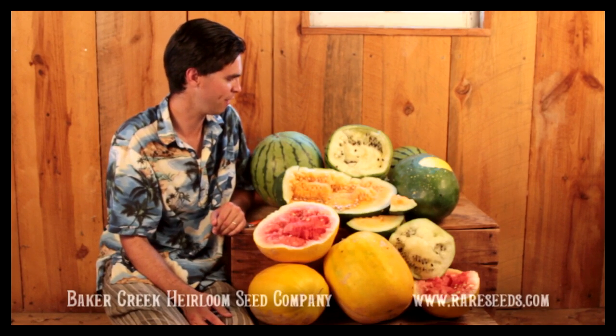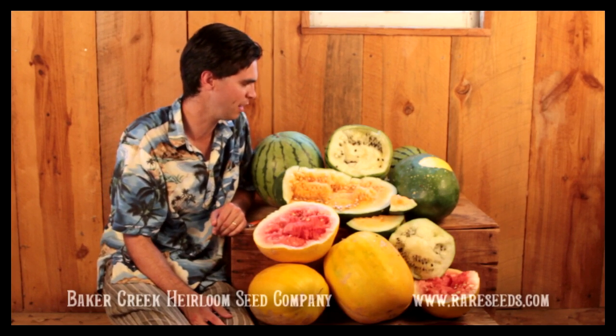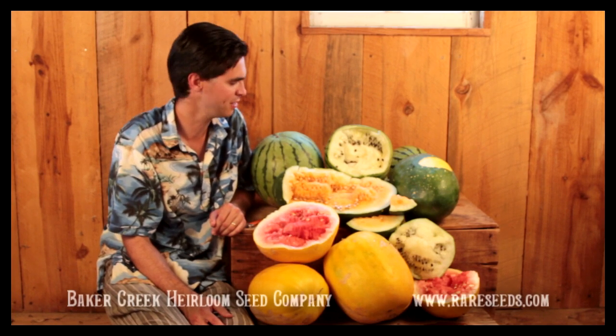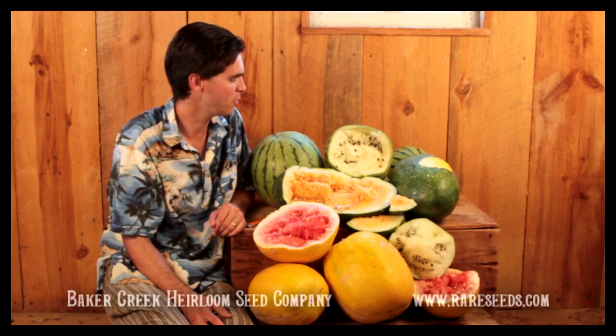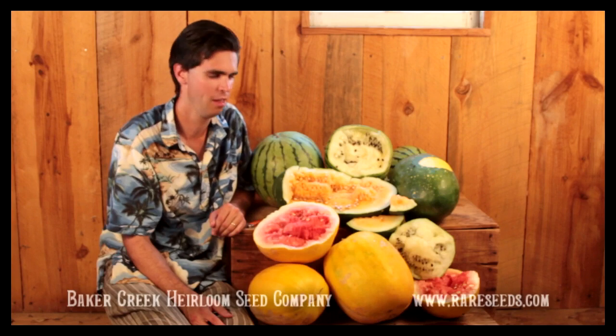And above that we have a favorite from Canada. It's called Cream of Saskatchewan. It's an early melon that does well in most parts of the U.S. and many parts of Canada and other places, and then you can see it has a white, creamy colored flesh. The Cream of Saskatchewan has a very delicious, kind of a mild pear-like flavor.